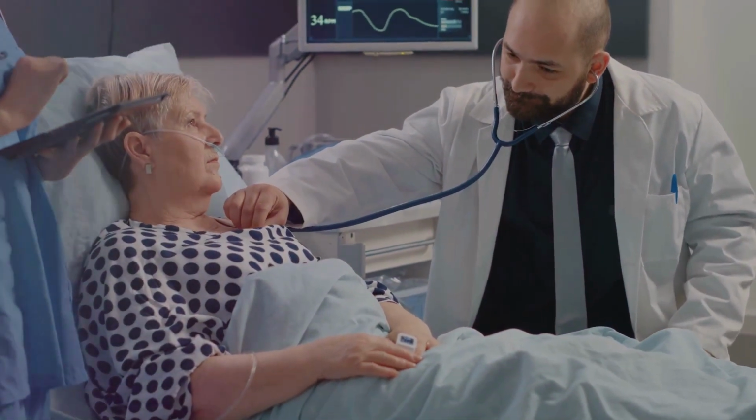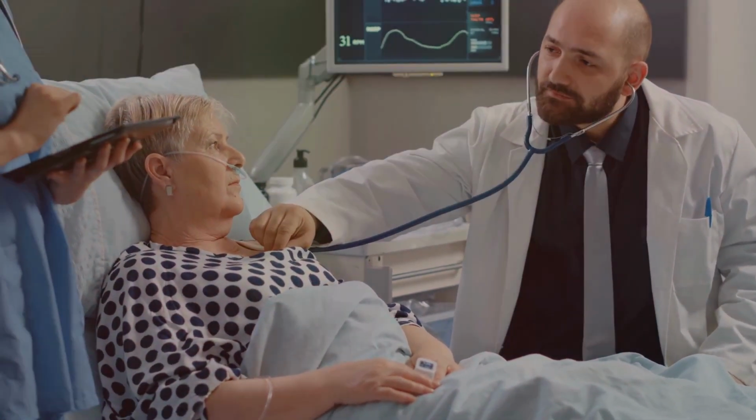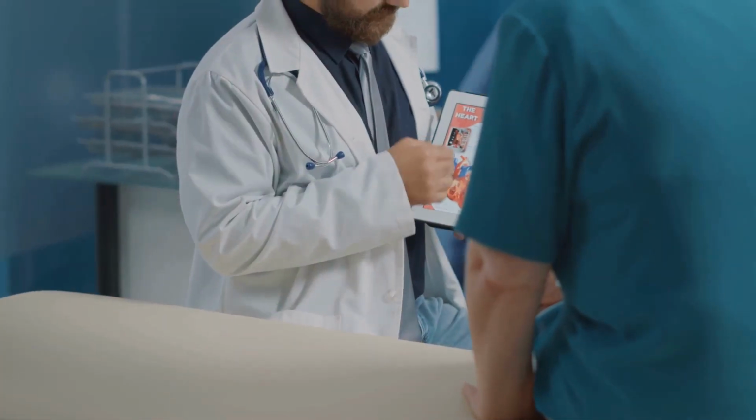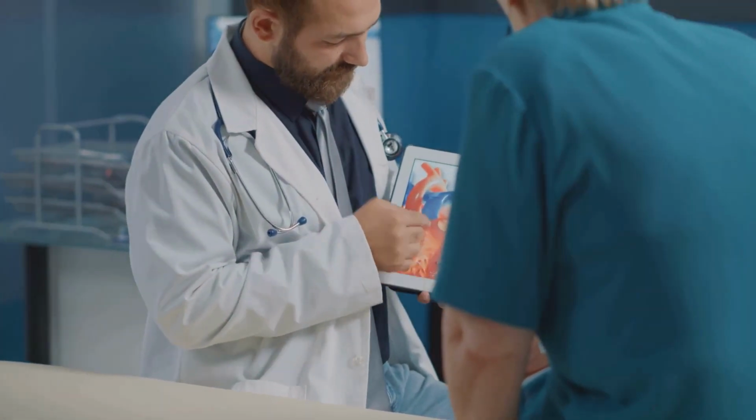They allow your healthcare team to keep an eye on the progression, or hopefully, the regression of your disease. These appointments also provide an opportunity to adjust treatment plans.